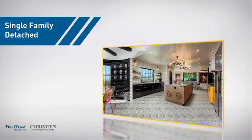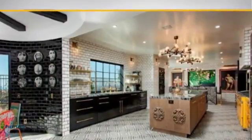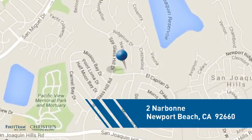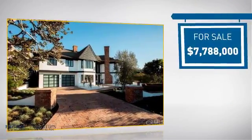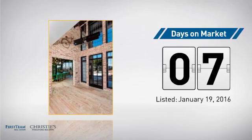This home is a great choice for those looking for comfort, convenience, and the privacy of their own home. And it's located in this area. Currently listed at just under $8 million. It just went on the market this month.